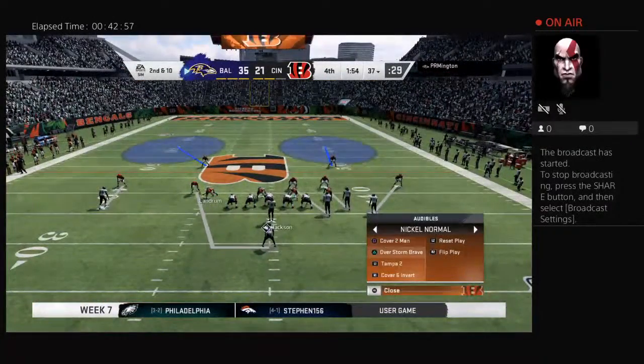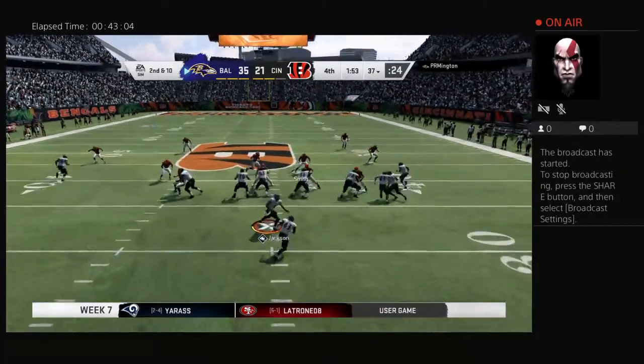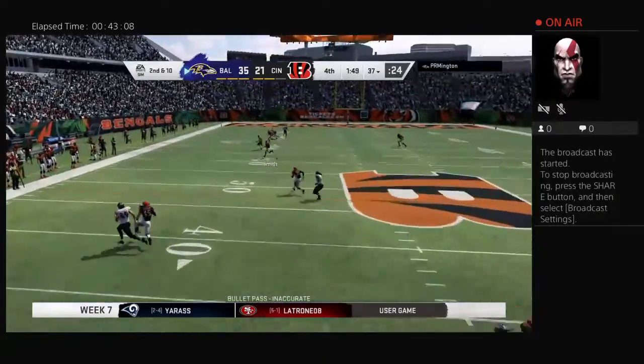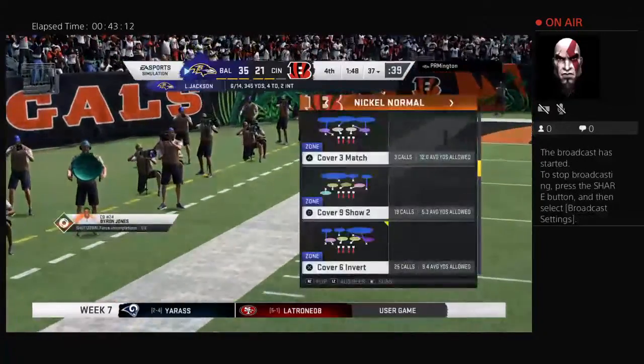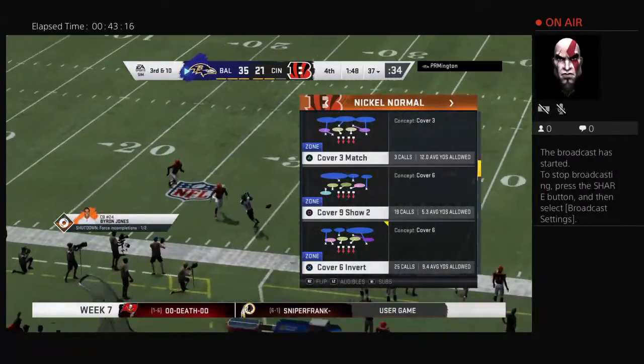Line of scrimmage, again the 37 as they line up 2nd and 10. Oh, Jackson's going to throw it. Going for the deep ball. And this is going to wind up incomplete. The coverage there too strong on the deep ball, and now they face a 3rd down.